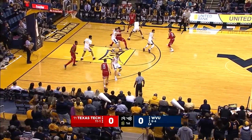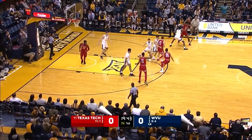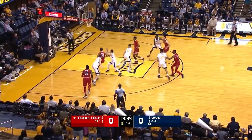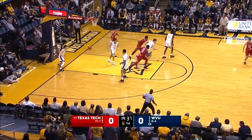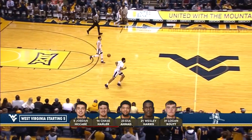Davide Moretti is going to handle the point guard spot. How does he handle being the starter on the road? They are going to get up and pressure him with some traps in the full and half court. There's an open lane to the rim. And Moretti gets things started. The sophomore from Italy with the first two.